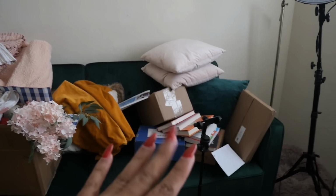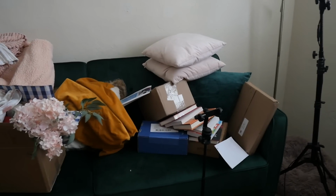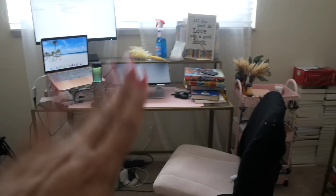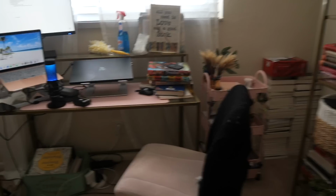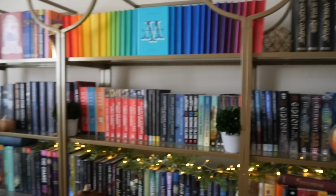And I've got some book mail to unbox and other things that publishers had sent me that I need to find a place for. My desk is a mess. I just recorded a live for Agatha All Along, so I need to clean up my desk. You can see more books stacked up over there as well. So I just need to organize and clean everything up and then figure out where I want everything, and then of course redo the lights and everything on this shelf.